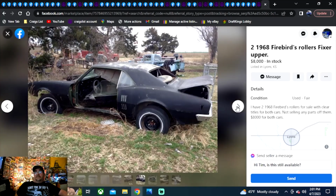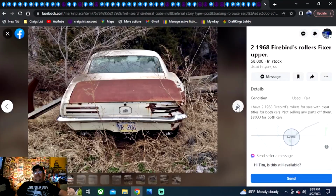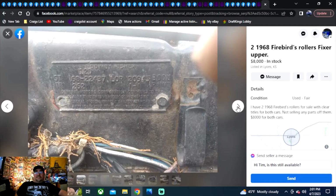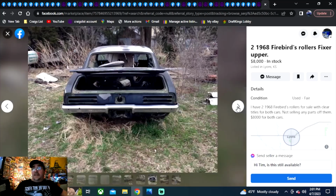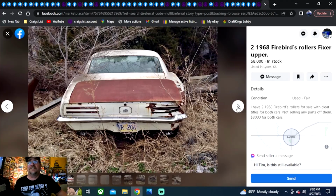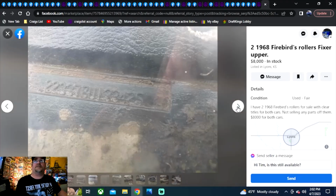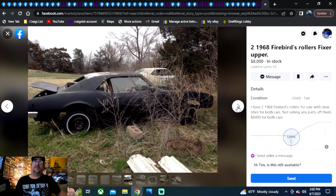I'm digging it. What a great price. It's like $4,000 a piece. Can't get there fast enough. Kansas, is your area looking for a Firebird? Well, I just found you 2 of them. And it's $4,000 each. Can't beat that. Try to find a pair of Camaros for that kind of price. So if you're looking to build a clone, looking to build a Firebird, looking to build a drag car, either way, you're getting 2 titles. I find that as the pick of the day.